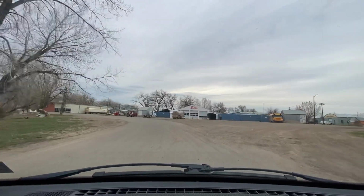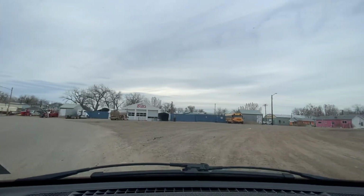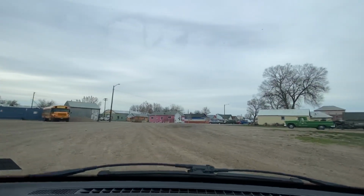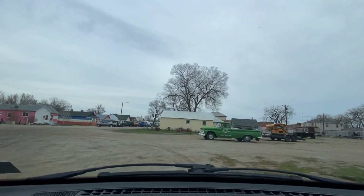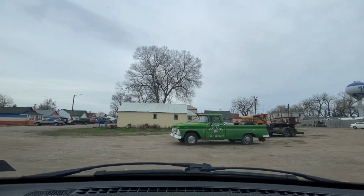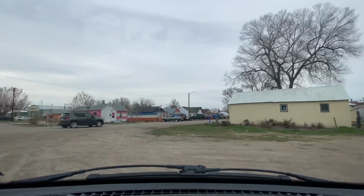Yo, look at this classic. Yo, check out these roads, how they just got me driving off-road here. Ouch, ouch, ouch. Look at this classic right here. Kiwi Pete's Tree Service. I'm driving straight towards the classic. Kiwi Pete, we coming for you, bro. I like your truck, bro, and I like the color. Look at that. That's dope, right? Kiwi Pete's. That's super nice.